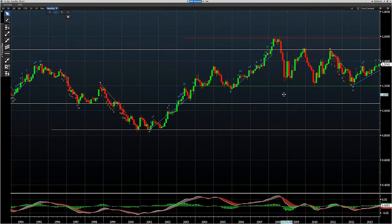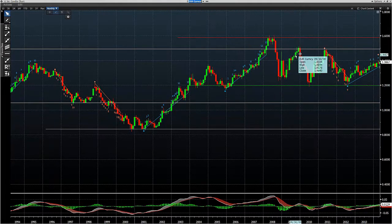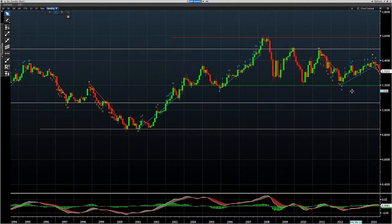The idea being level to level. So if we're trading away from a level, what are we thinking when we're below top edge? We're thinking sell. What are we thinking when we're above bottom edge? We're thinking long. Sell rotation, buy rotation. There's a buy rotation that would have failed.